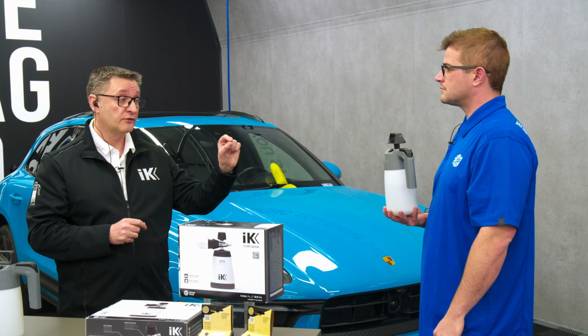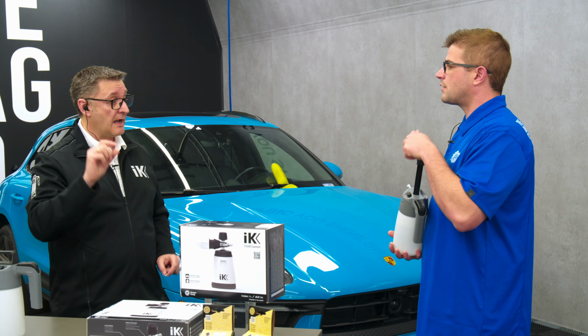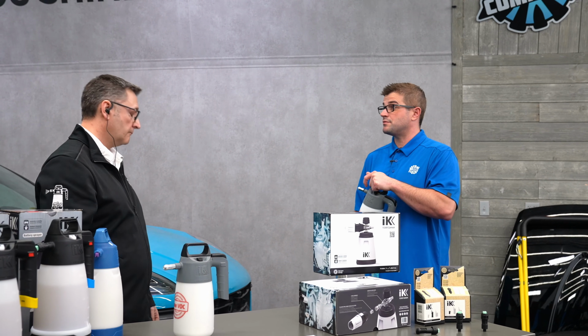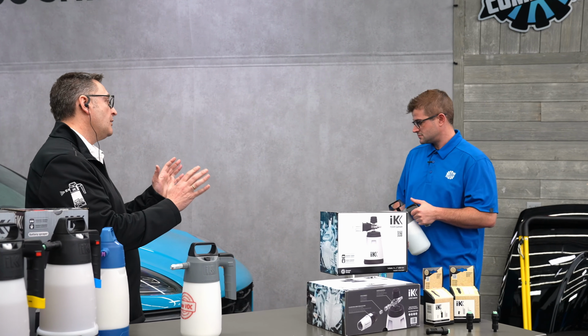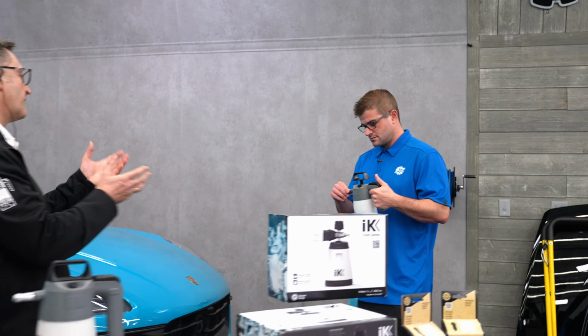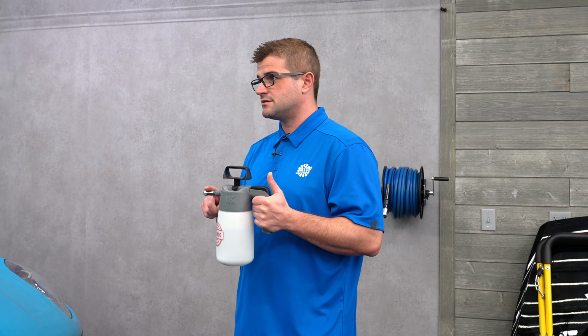Yeah. So that was the reason why we have increased the maximum pressure up to 60 PSI. Oh, wow. So this one's actually going to be able to put out some decent pressure. So the idea is to simulate somehow a brake cleaner application, or the performance of an aerosol. Gotcha. Okay. So we have a stainless steel tip on here.